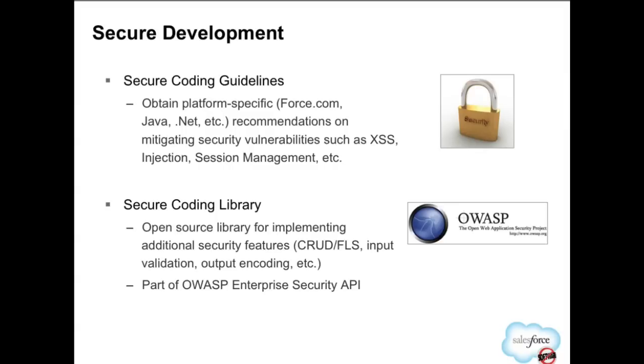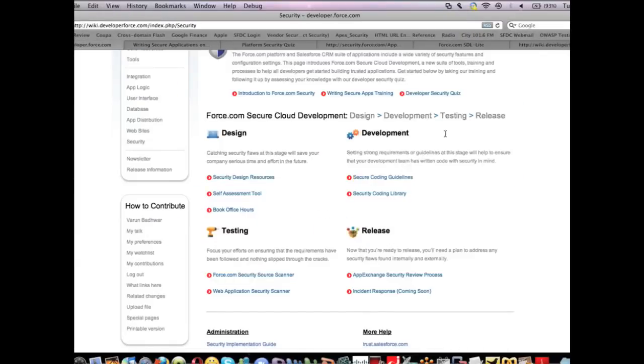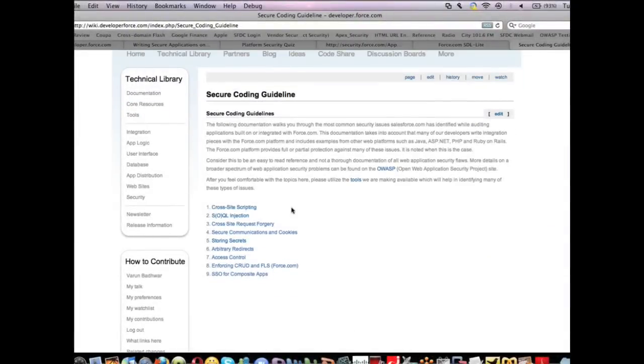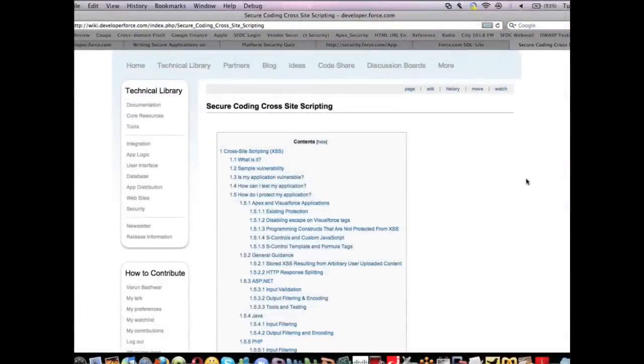I'm going to go in and show you what a secure coding guideline looks like so you have reference of the kind of information you can expect. Again, under the development section, we have secure coding guidelines. As I mentioned earlier, we try to cover the most common vulnerabilities and use cases. In this example, let's take a look at the cross-site scripting secure coding guideline. It talks about what the cross-site scripting vulnerability is, tells you how to test if your application is vulnerable, as well as provides platform-specific recommendations. In this case, Apex, Visualforce, ASP.NET, Java, PHP, Ruby on Rails.